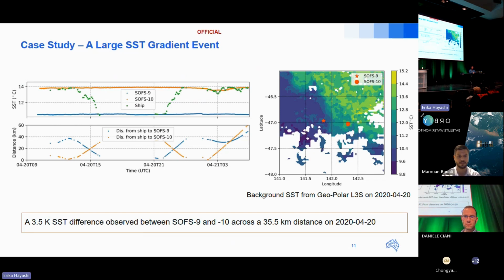You can see that when the ship is very close to either platform, they match up pretty well. When the ship transits from one mooring to the other, you can see this temperature drop and jumping back again. In this plot, the background is the Geo-Polar L3S on this particular date, and it has pretty nicely captured the strong SST horizontal gradient event here. On average, we have a 3.5 degree difference across this 35 kilometer distance. It's not that large, but probably the larger gradient can be seen here.